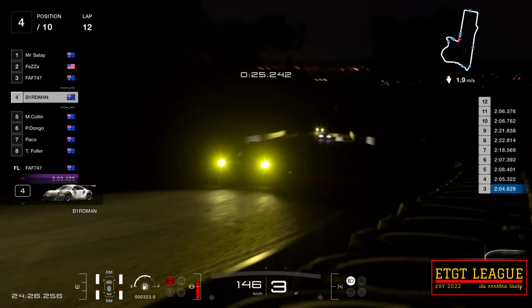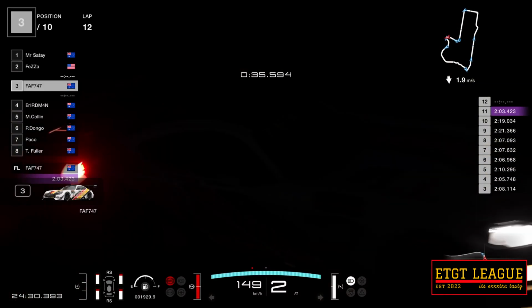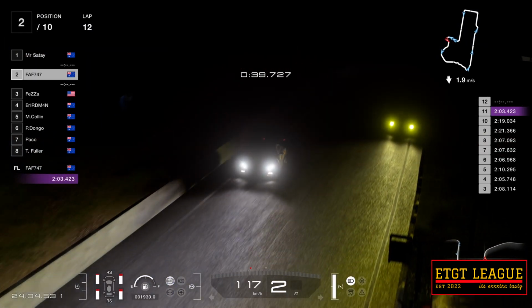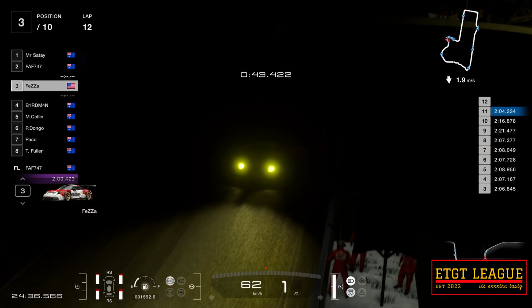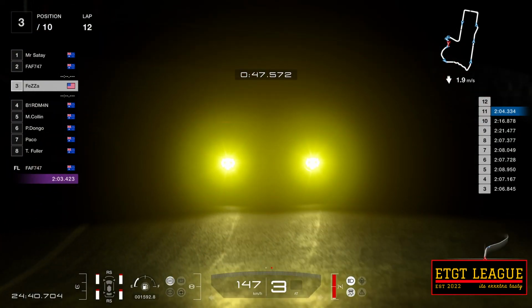And potentially pass him. Mitchell Collin on the mediums. Birdman on the mediums. Nick Pfaff. Oh, and Fezza, what's happened there? Something happened to Fezza. He's hit the wall and he's spun.